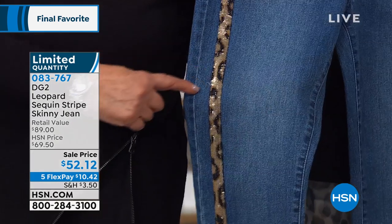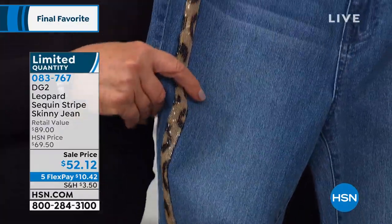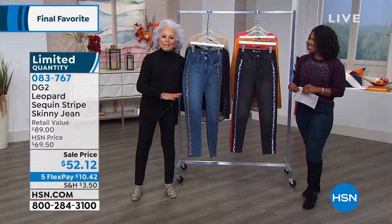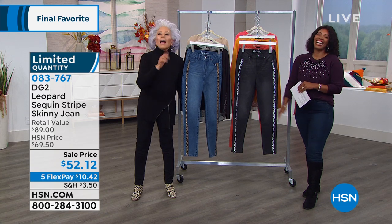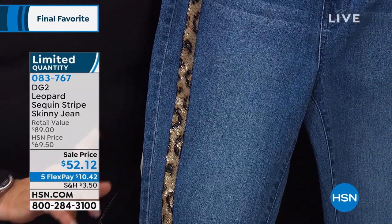And you see where your eye goes? Yep. It goes in. So all of this just disappears. You look so much skinnier, straighter, and taller. And then again, the statement isn't knocking you over the head like, hey, I'm wearing animal. I'm trying to look 30 years younger than I am. No, this is the grown-up girls. For sure. Animal. Enjoy that.